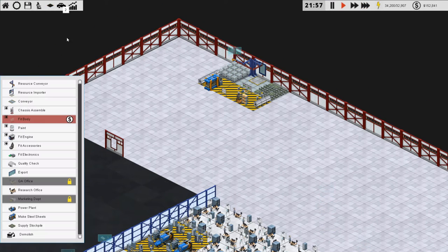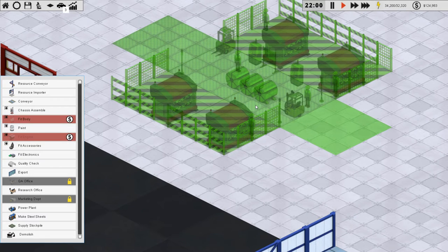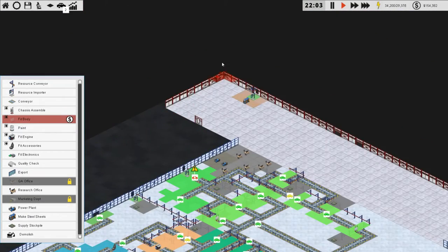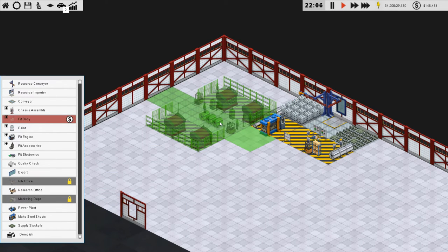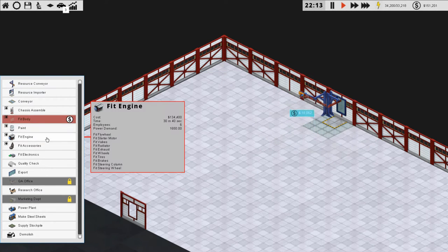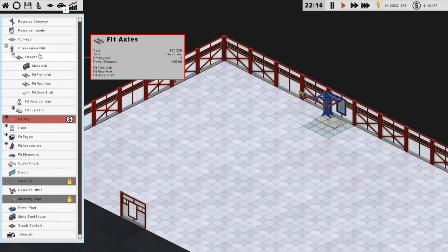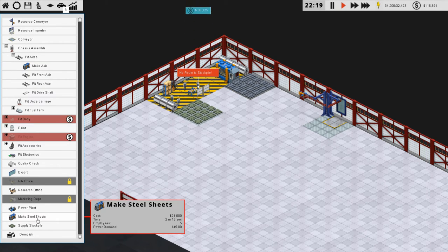Like that. Alright, so if you go for make steel sheets, it's fairly big. This requires steel. It's not that expensive. Could put this in the corner, right? We could, but then... Honestly, I just want to put it like that. I'm gonna just ditch this, honestly. Make axles, not rows, but normal axles.